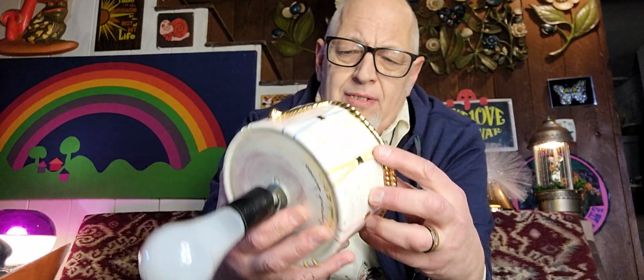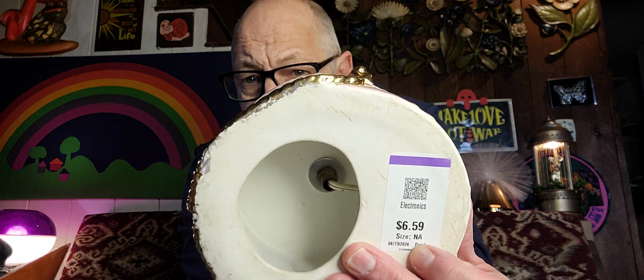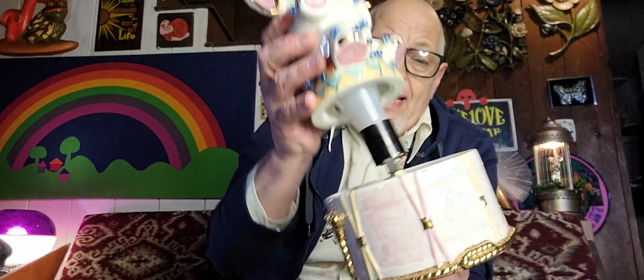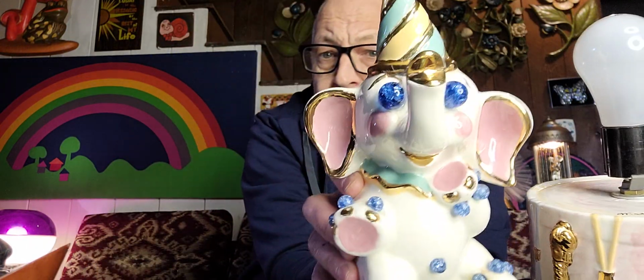I did not hesitate to pay the $6.59. It's in really good shape. Every little marble is there. It's amazing. It's a lamp given to someone 55 years ago that lights up, and this elephant looks absolutely psychotic.